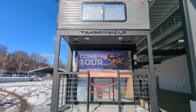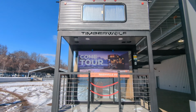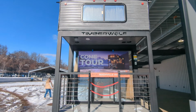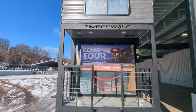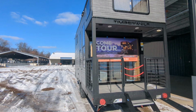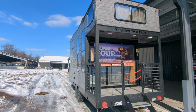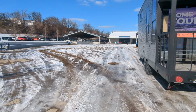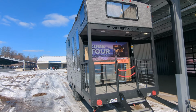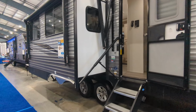I'm at the Nashville Fairgrounds at the 2024 RV show. I'm going to take you around, look at some RVs, motorhomes, campers, and just see what all they got in here. It's a cold, windy one. You can see it's still icy from the other day. We're gonna go in, take a look around. Here we go. All right, here we go.